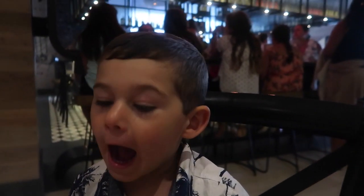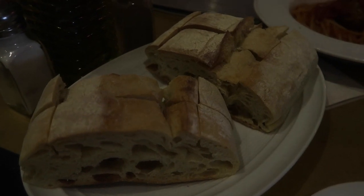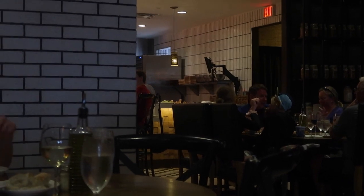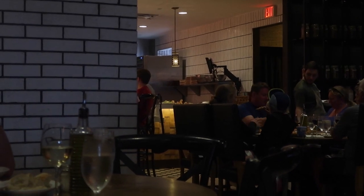Rally's meal already came. What'd you get? Meatballs and spaghetti. Is that your favorite? This is like his third time getting this on this trip. Oh, it's hot. But when I make it at home, he won't eat it. And we also got homemade bread to the table. And Kristen got a Cosmo. Our two appetizers have been sitting there for a good 10 minutes now. Everyone else's keeps getting taken, and ours is just sitting there.